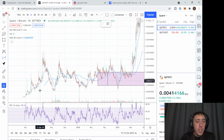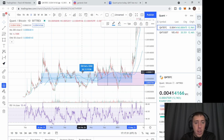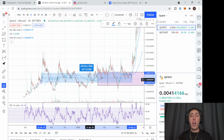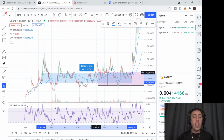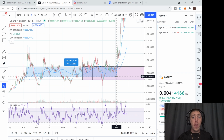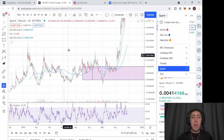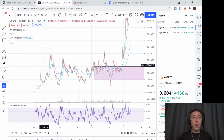So Quant consolidated for essentially, what is that? 3 years? 2 years, 3 years, around 3 years, guys. Okay, so that's obviously a long period of time that Quant did consolidate. So whenever it did break out, as you can see, it did very aggressively. And this is the same sort of thing we're looking at for coins like XRP, because XRP also consolidates for a very long period of time.